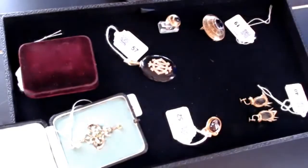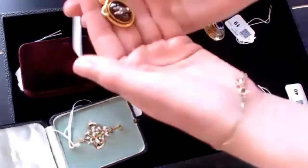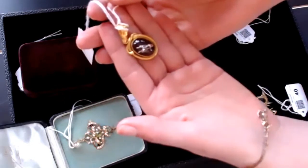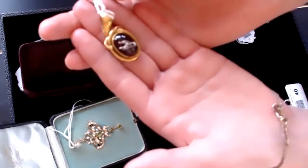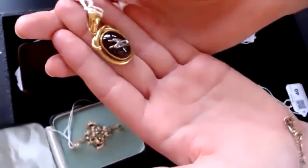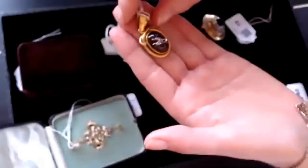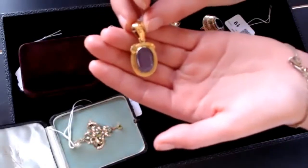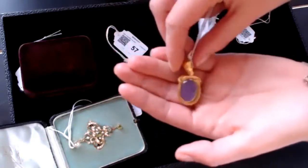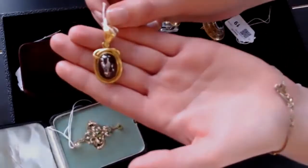Another lovely little locket from the collection is lot number 52. This is a Victorian foil back garnet and diamond bug pendant. And again, this has got the lovely little diamond bug set into the cabochon there. The back of this piece, you've got your classic glazed panel there. So this is lot number 52, and it's offered with an estimate of £350 to £450.